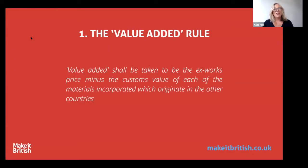Firstly, the value added rule. Now this is what they say on the EU website. Value added shall be taken to be the ex works price minus the customs value of each of the materials incorporated which originate in the other countries. And what does that look like as a formula?